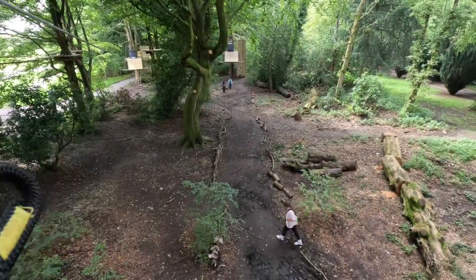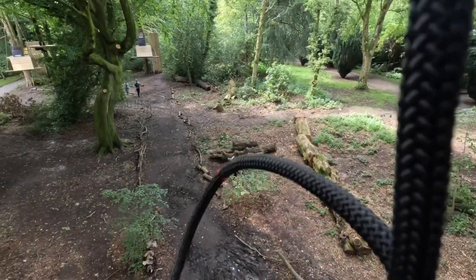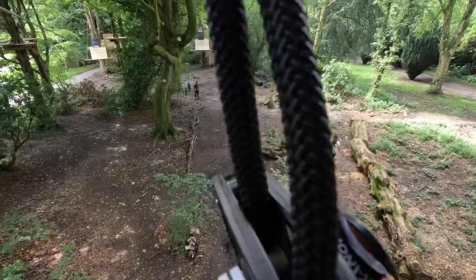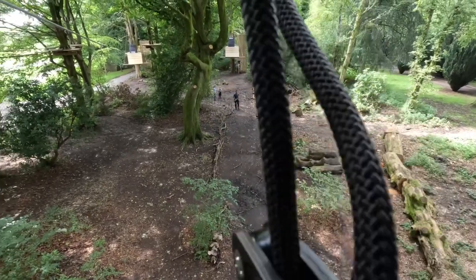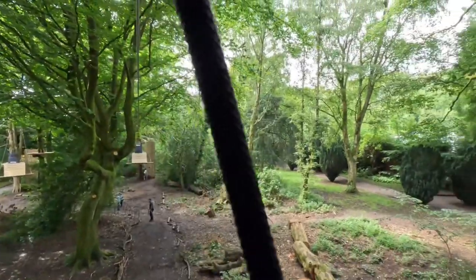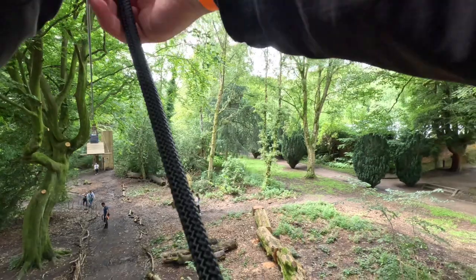Alright, got another zip wire here, this one's a bit longer. Just put your roller past the black. Here we go, guys. Wait. Put the roller past the black bit, yeah. And then go.